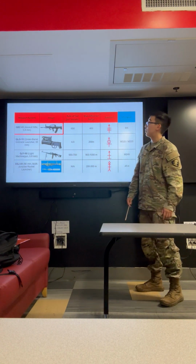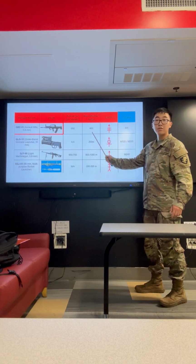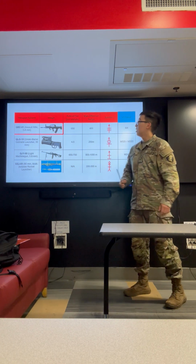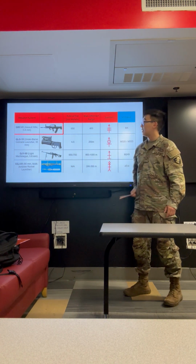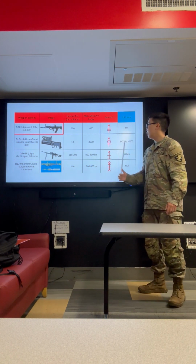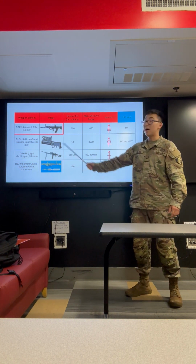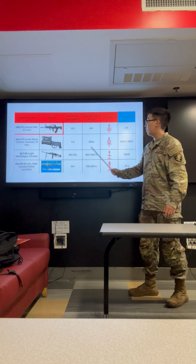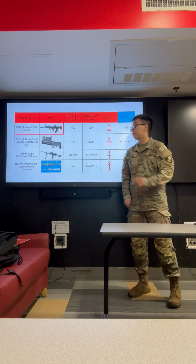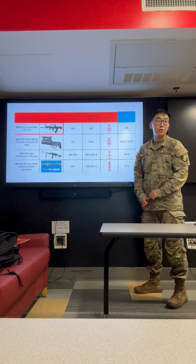Now, going on to the Chinese weapon systems. Their assault rifle is the QBZ-95, has a max effective range of 400 meters, and it is the equivalent of the American M4. The Chinese grenade launcher is the QLG-10 with max effective range of 200 meters, and the US equal is the M320 and the M203. Their light machine gun is a QJY-88, has max effective range of 800 to 1,000 meters, and is the US equal to the M249.